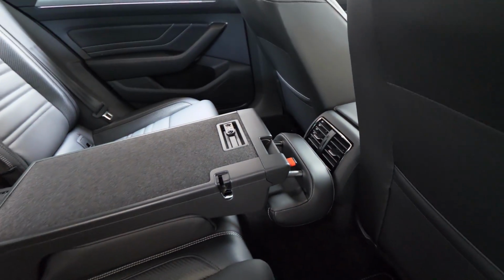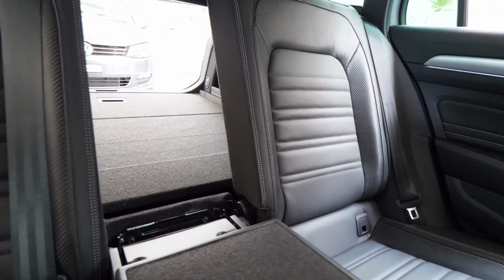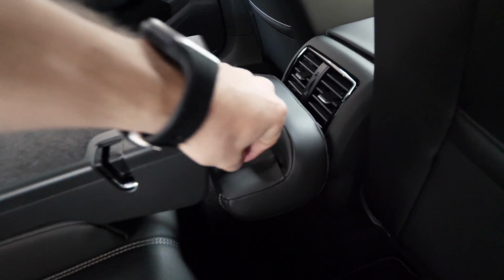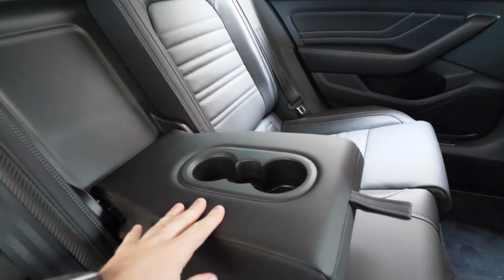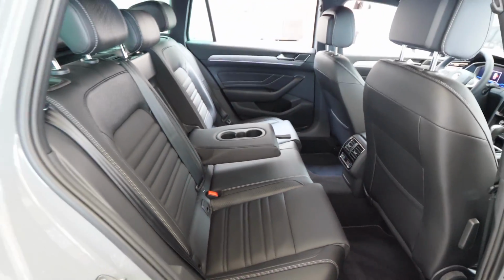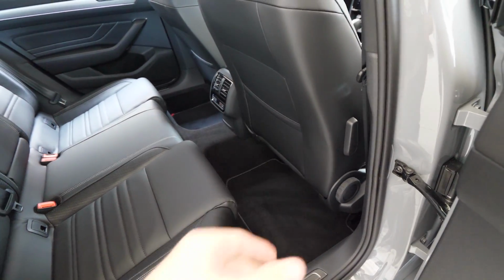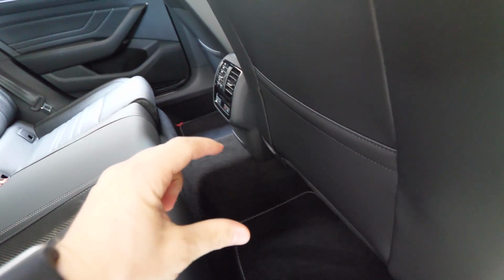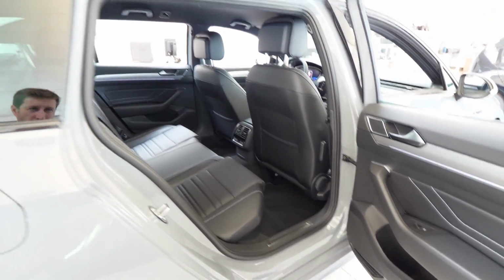Also, you can fold down only the middle part if you want to carry skis or long items, and if you want to keep two passengers in the back and still carry long items, you can fold down the middle part. You have here two cup holders as well with the armrest in the middle, in the back. Very practical as well. Quality is very good. Down there you have still space. I don't like the step there in the middle, it's kind of big, but yeah, I guess it cannot be like an electric car. Just a flat floor.